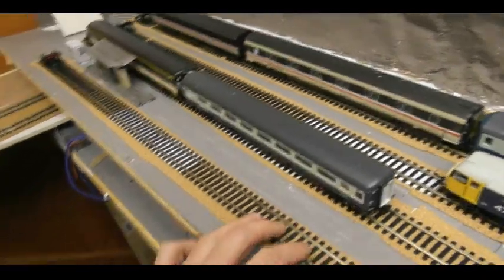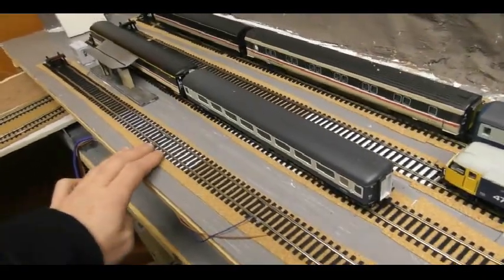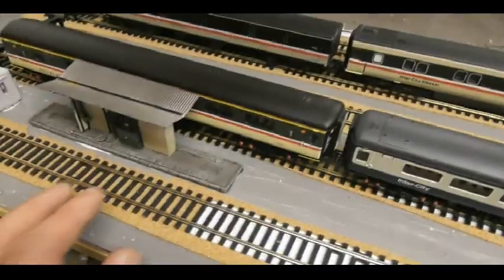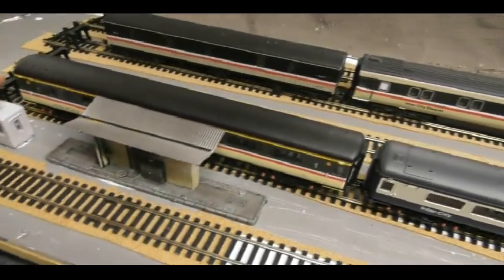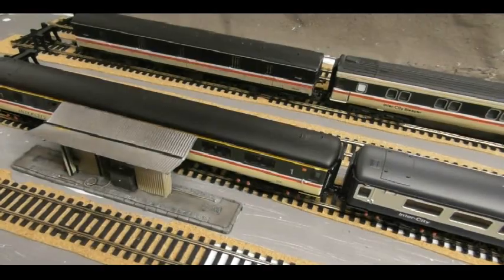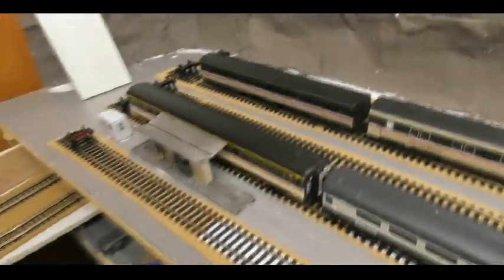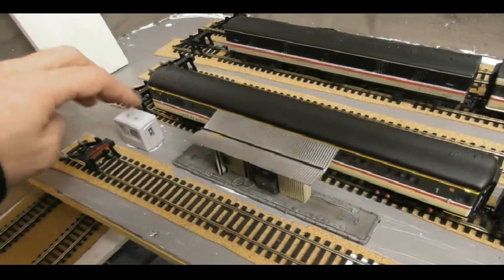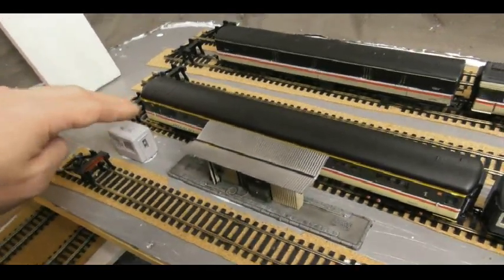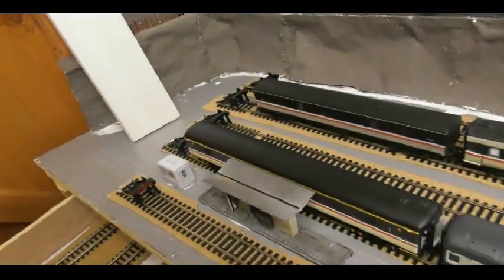The track and the sidings here is all now pinned down, and that has allowed me to now install the fueling point and the little office that sits next to the fueling point. These have just been laid down this morning just prior to filming. Now I have to admit this office is not stable, and I may have to actually put some cork underlay below it and then stick it on top of the cork underlay.